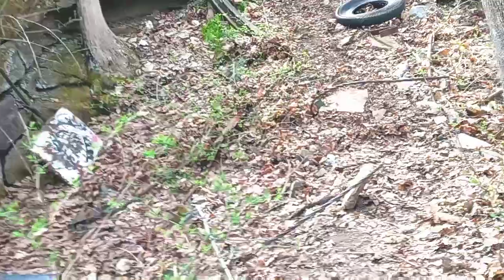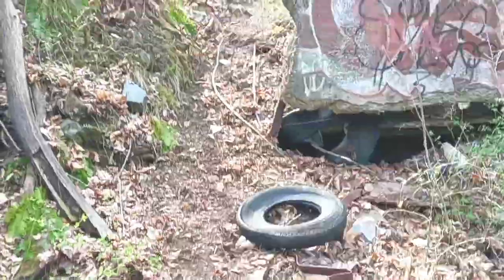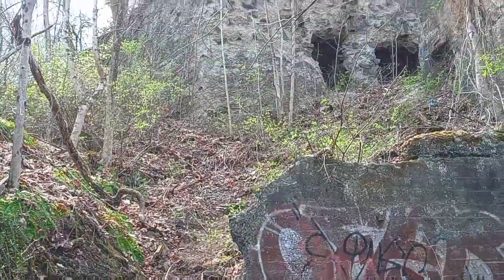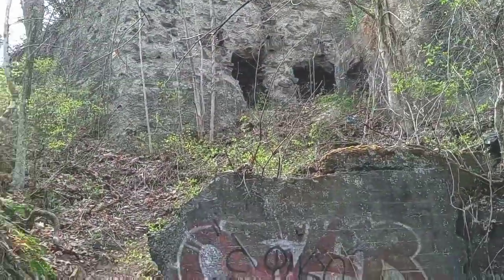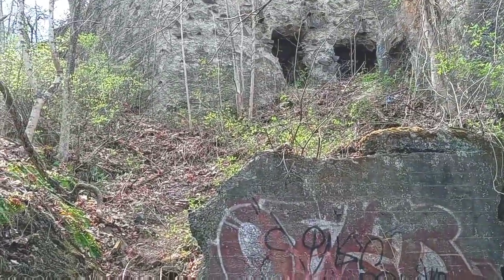Oof. And this is one heck of a path to take to get up there. But we're going to give it a shot. But I think we need both hands, folks. So catch you in a minute.